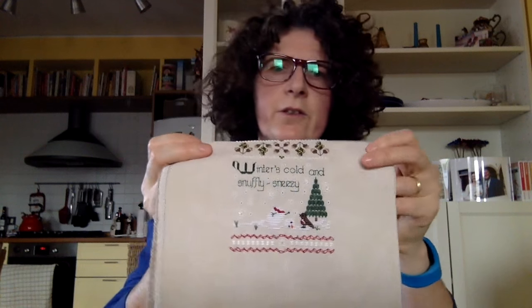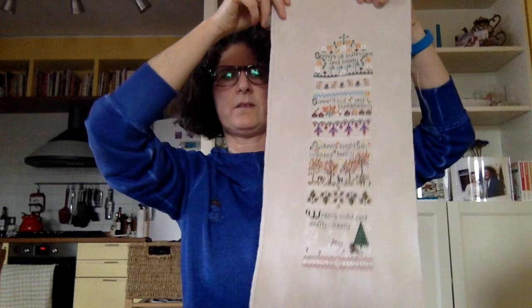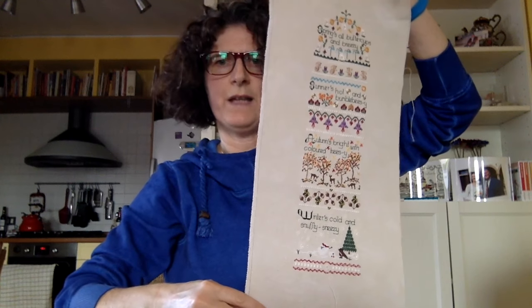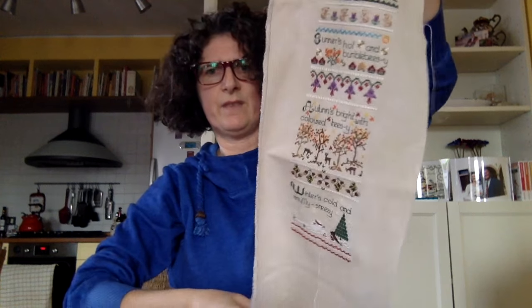This is stitched on a 32 count Murano in the color Dune by Chromatic Alchemy, and it's a really cool fabric. So anyway, this piece is only missing the last installment. So next month this puppy is going to be done. But anyway, it was really fun, and I'm looking forward to doing more of her pieces. I'm wondering if she will do another SAL. Do I need another SAL?